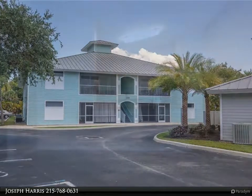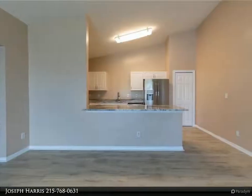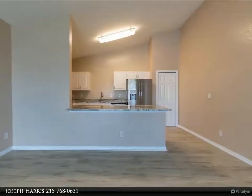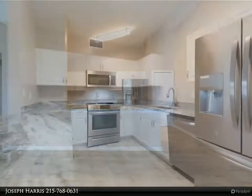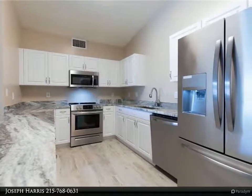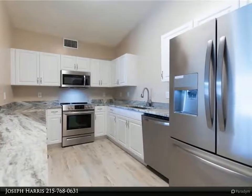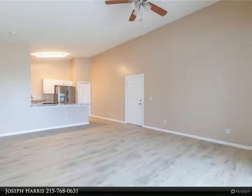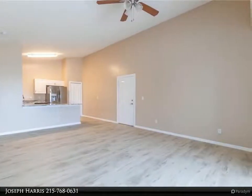Absolutely gorgeous and completely remodeled second floor unit in beautiful Pine Key Condominium Resort, just steps away from the community pool and clubhouse. Open spacious floor plan with vaulted high ceiling in living room, large bedrooms. Brand new luxury plank flooring throughout. New stainless steel appliances with granite countertops in kitchen.